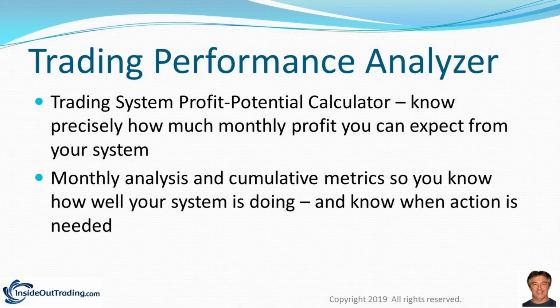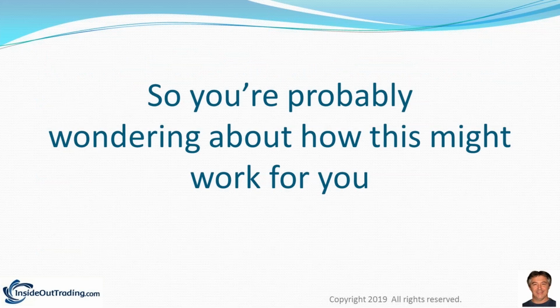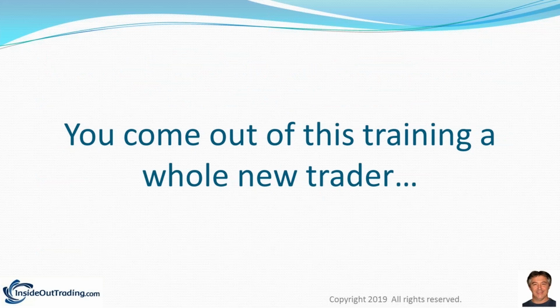It also has other tabs in it. It's an Excel spreadsheet, but it has monthly analysis and cumulative metrics so that you can know how well your system is doing, when action is needed, and also track your history on things. It also has a year-to-date tracker so that you can see your trading's month-by-month performance, which is really cool. Now, by now you're probably wondering how this might all work for you. Well, when you go through this training, you come out of it a whole new trader.